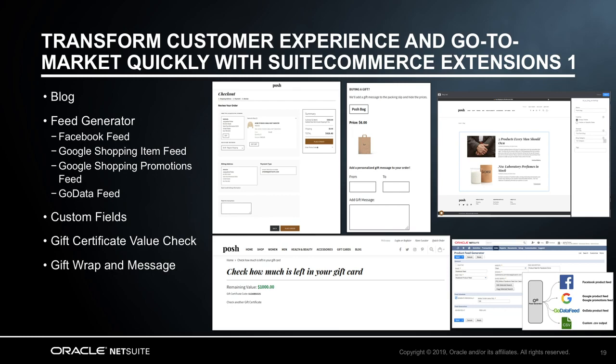The Product and Promotions Feed generator lets customers share their product inventory in a structured format and present the brand consistently across multiple channels. You can create product feeds for Google Shopping and Facebook Dynamic Ads. You can also create data feeds in custom CSV format.